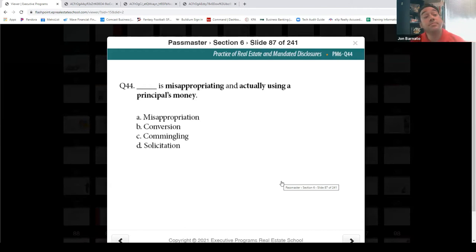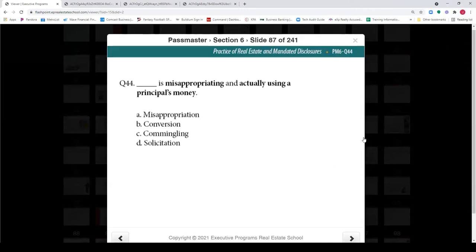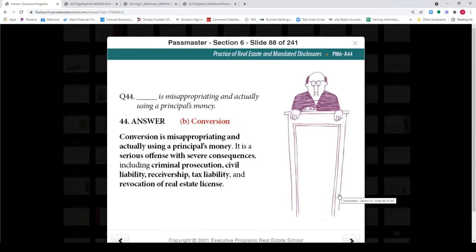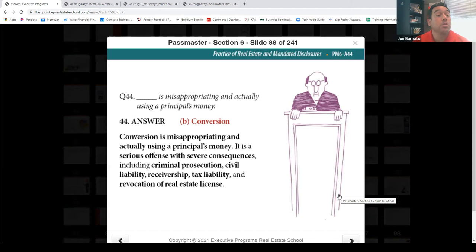What do we call that? A? No, we call that B. We call that conversion, because what you're doing is converting trust funds into personal funds, which is illegal, right?